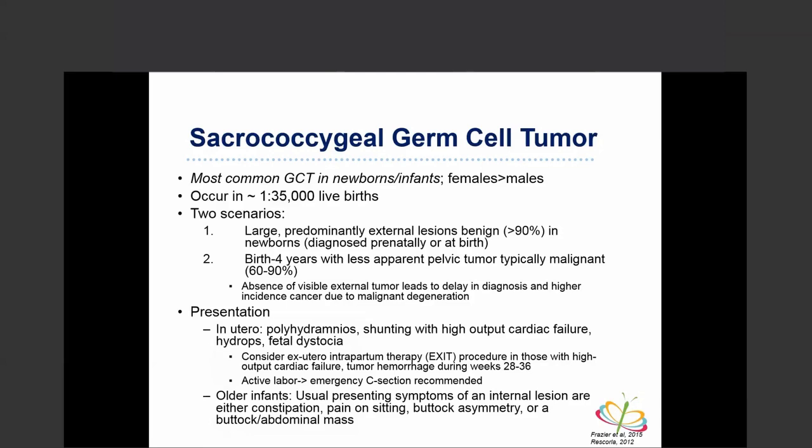And if you can see here on the right, this is the tumor that might present at birth. Pretty striking and huge and hard to miss when you see that in a little baby. And those are known prenatally.